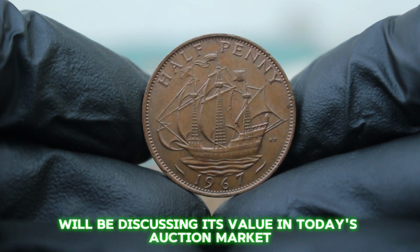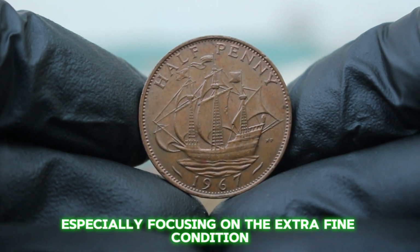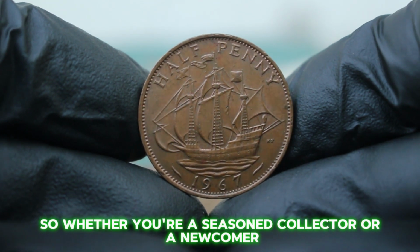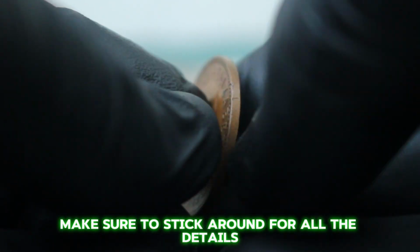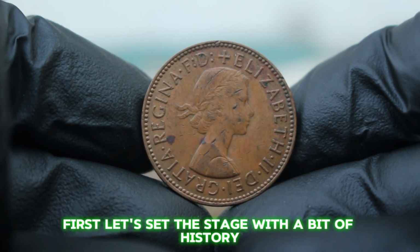We'll be discussing its value in today's auction market, especially focusing on the extra fine condition. So whether you're a seasoned collector or a newcomer, make sure to stick around for all the details. First, let's set the stage with a bit of history.